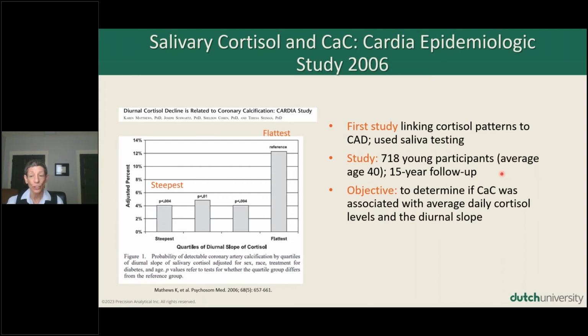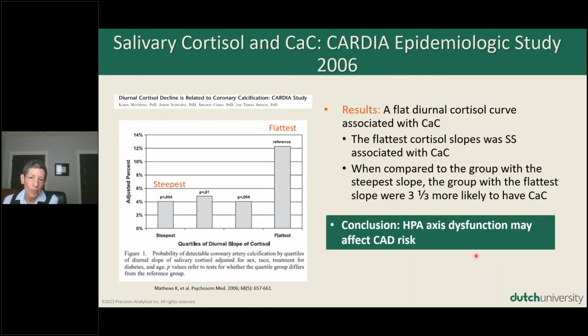718 young individuals, so you wouldn't expect them to have a lot of coronary artery calcium. Their average age was about 40, but they were followed for 15 years. And what they found was a flat diurnal cortisol was associated with coronary artery calcium. When compared to the group with the steepest slope, the group with the flattest slope were 3 1/3 times more likely to have coronary artery calcium. So they concluded that HPA axis dysfunction may affect coronary artery disease risk, but that's a surrogate marker.